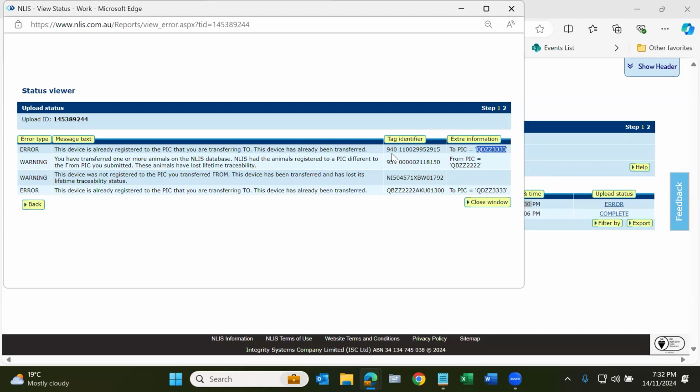So a couple of different areas, and I've used different numbers so you can see them. That's the RFID, and these are the NLIS IDs. This is warning us that this animal, this tag, was not on the property we said it was. We said take it from this property, but it wasn't there. It was on another property. So the person I bought this animal from hadn't done the transfer onto their PIC.